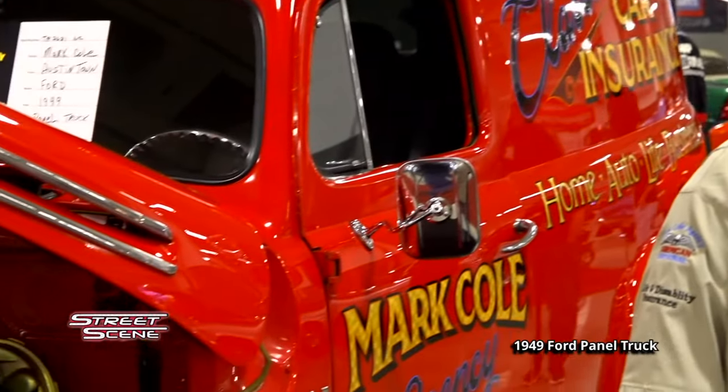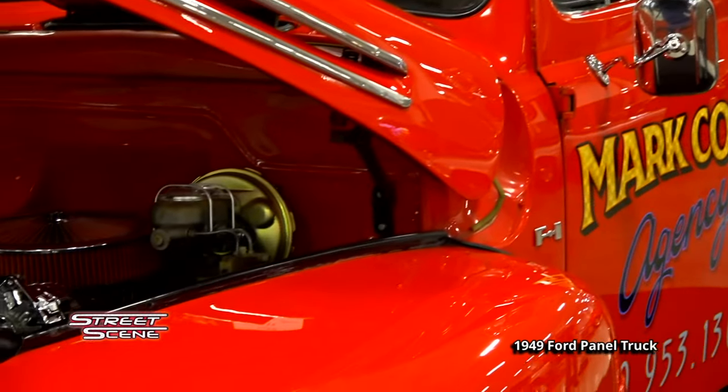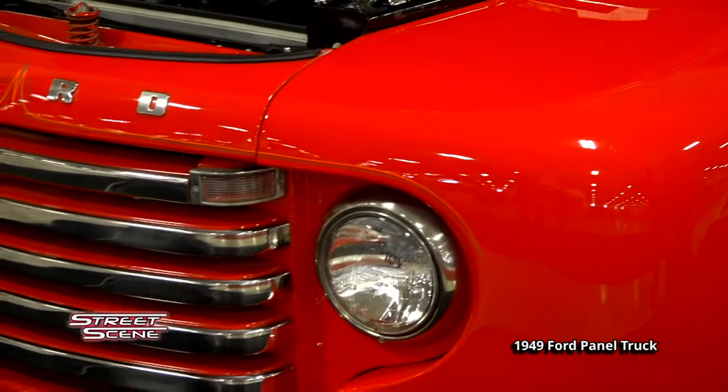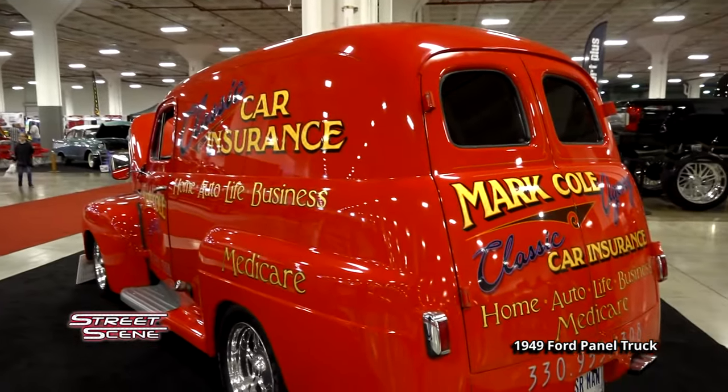It's no fun when it breaks down. You do all this stuff to your cars and you go, boy, let's go have some fun, and it breaks down. You go, not again. Back home on the tow truck. Yeah, I've had that a few times, believe me.